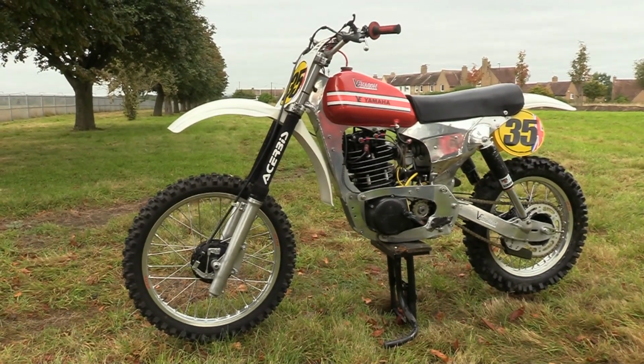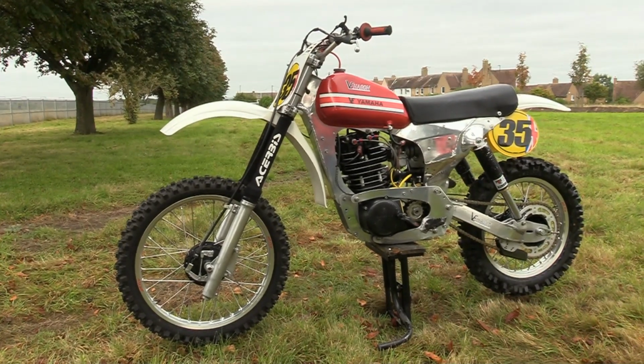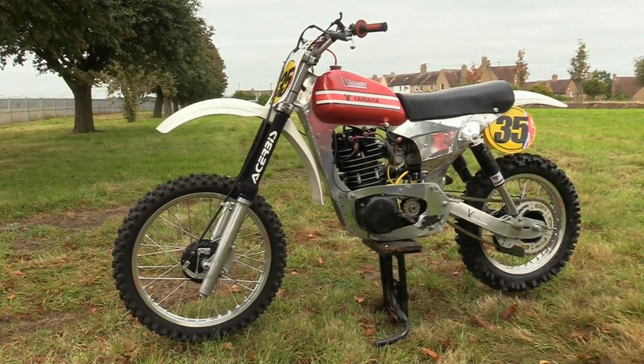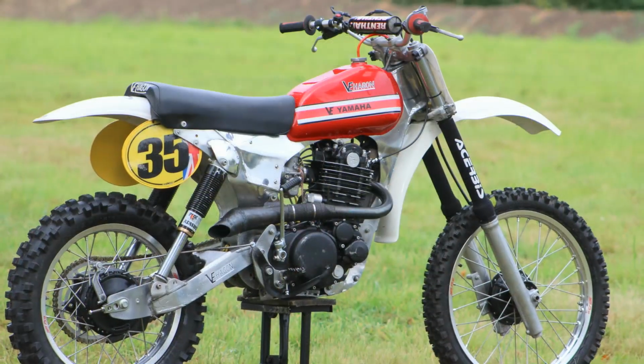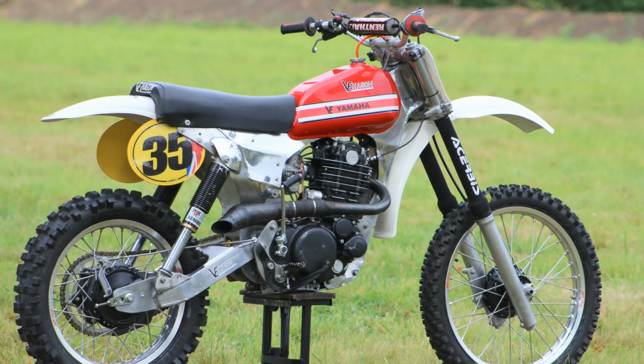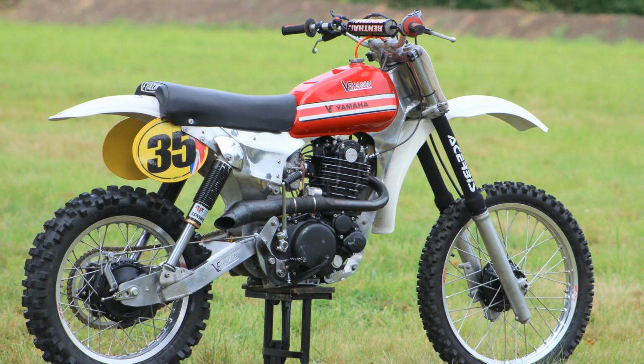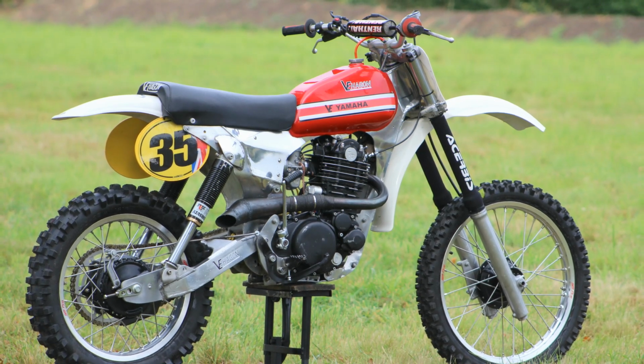But it's also a machine that you just don't see on the racetracks in these modern days now, and I think there's only one other that I've seen in the last few years, which is another Hagon Yamaha that's still being raced by Lee Davis in the south of the country.